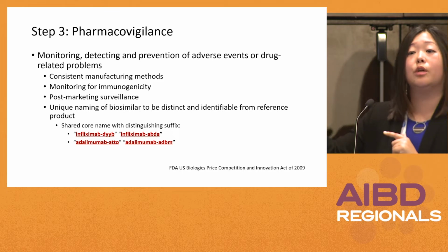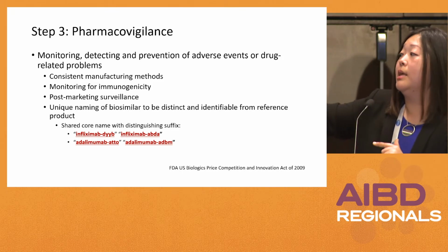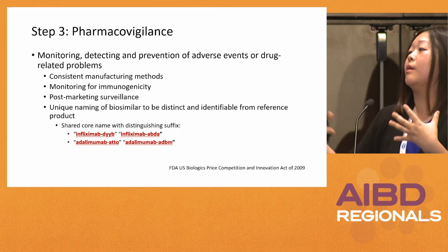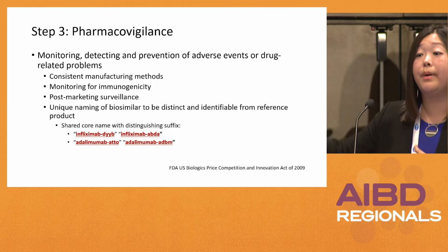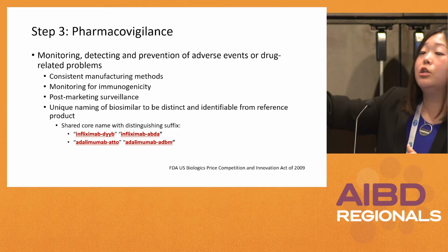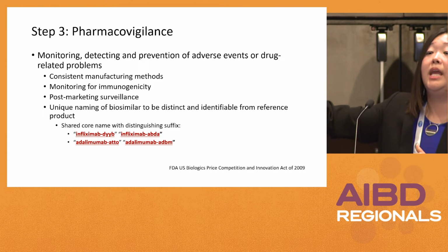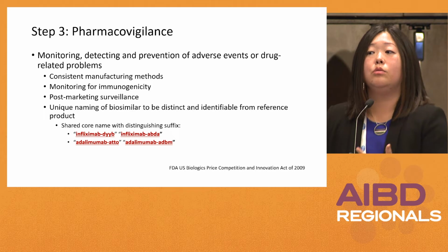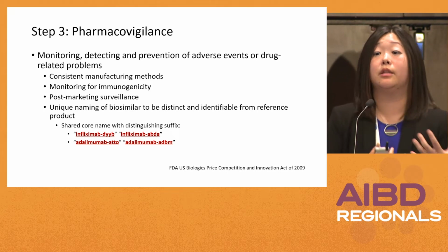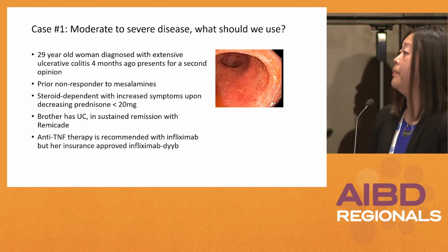So they can use the term infliximab, but there has to be a 4-letter suffix to that. There's more than 4, but in the US, there are predominantly infliximab biosimilars available. The 2 most commonly prescribed are infliximab-dyyb and infliximab-abda. So if you see that in your patient's medication list, you know that they're getting the biosimilar and not the branded product, because the branded product will just be infliximab.